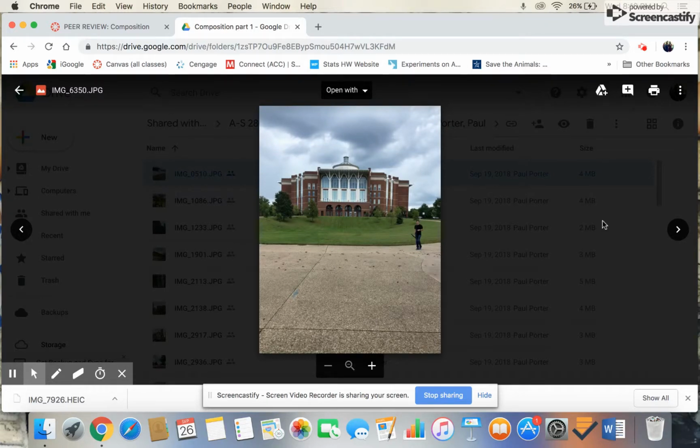Overall, I think the student did very well on this assignment, and all I would improve is the angles they take some of the pictures from, just because a different angle may be better because the lighting may be better. But that's about it, and I think that's all I have to say.